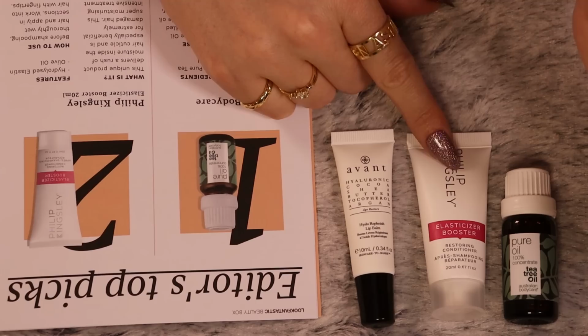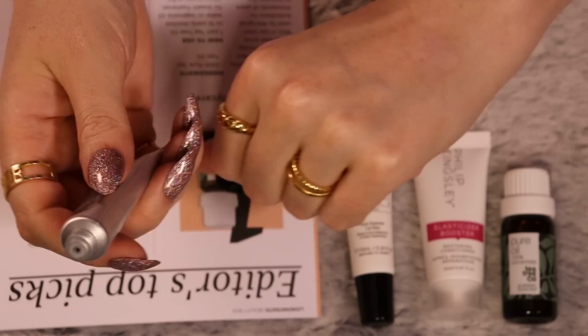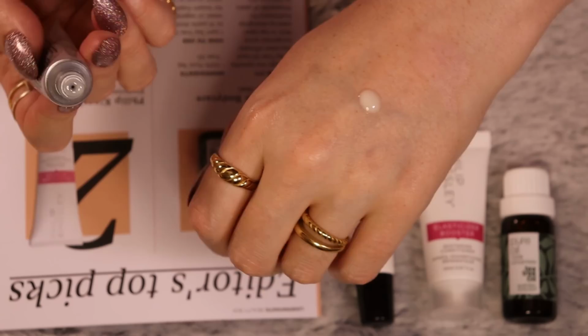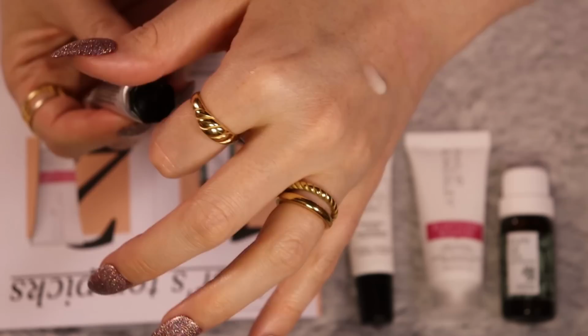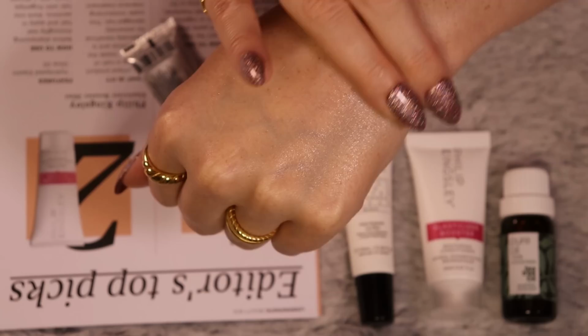So what is it? Reveal a glowing complexion with the Hydration Serum from Verso. The anti-aging moisturizer helps to strengthen the skin barrier, forming a protective layer against environmental damage. Oh, it's a serum. I was thinking cream, so I got quite a lot, unfortunately. I'm just going to serum up the entire back of my hand. Against environmental damage and providing hydration for the skin. Okay, so it goes a long way.